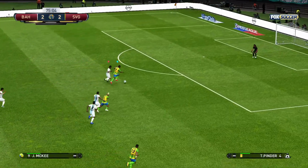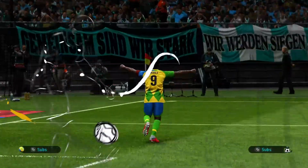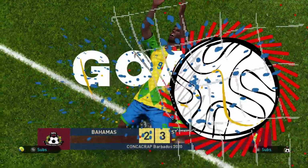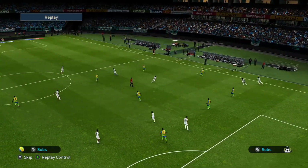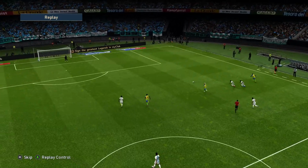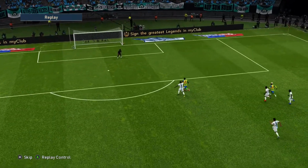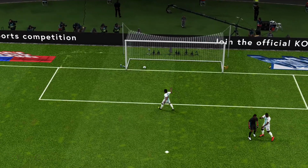McKee here. McKee! Tucks it away! Oh, the team with 10 men take the lead, and Javon McKee can't quite believe that. Brilliant counter-attack goal, smooth football, and a lovely finish. And that could see them through to the quarterfinals. Could see them through the quarterfinals, yes.